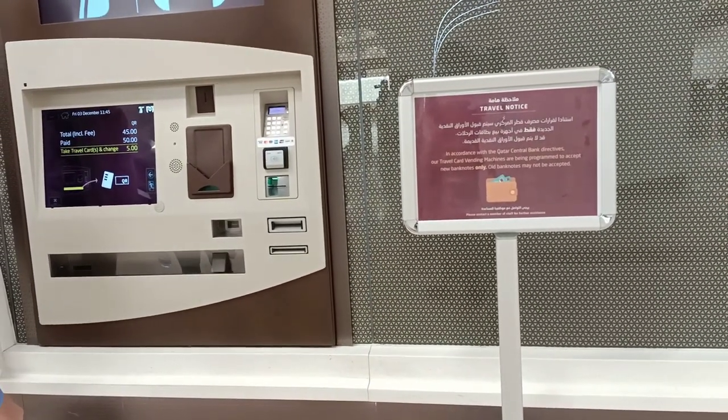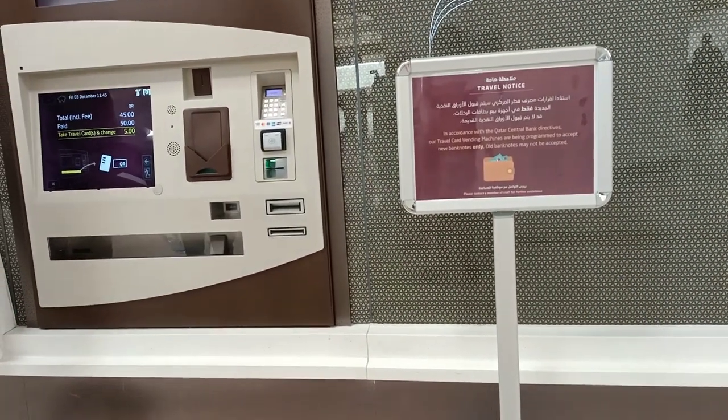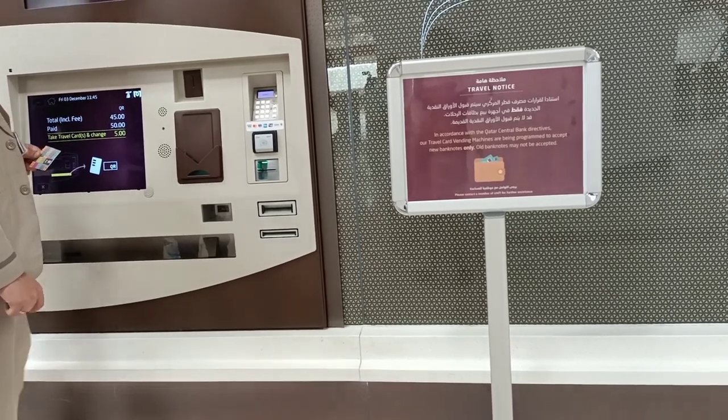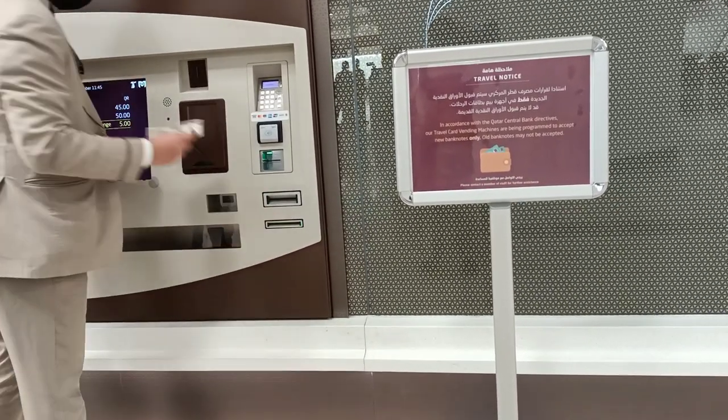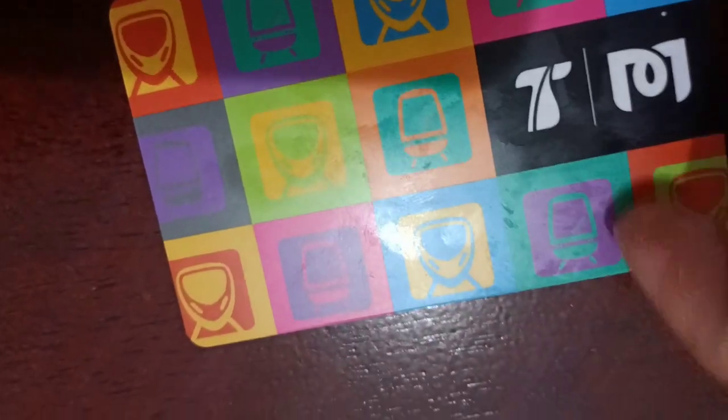One for my father, one for my mother, and one for me. These were the tickets of the metro station. This is the back side of the metro station ticket.